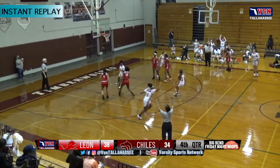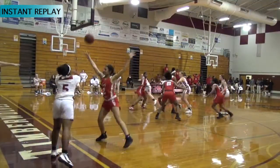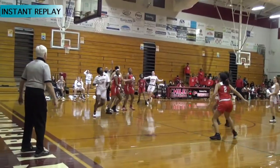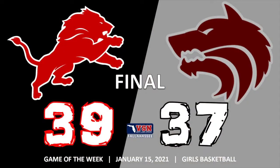What was that, 4 or 5 feet off the line there, Joe? A little more than that. Woo. You see where the yellow line was? Mm-hmm. It was about a step or two in front of that. Yep. So, I mean, Leon had to earn it here tonight, but a great battle by both of these teams.